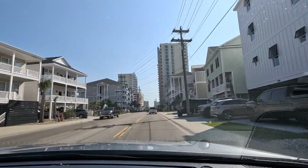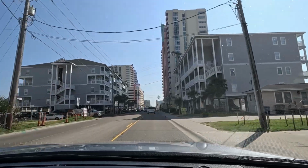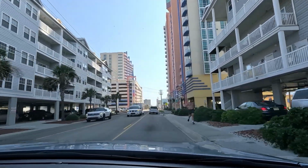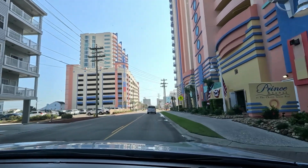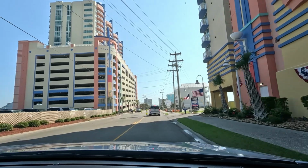We're now to the Cherry Grove section. So we've already passed through Windy Hill and we're now up to Cherry Grove. And the Cherry Grove Pier was damaged. A section in the middle was knocked out during Hurricane Ian. So we are about to pass the Cherry Grove Pier right now.